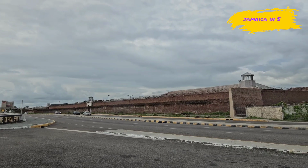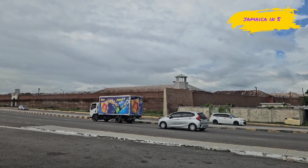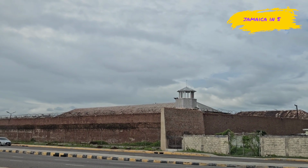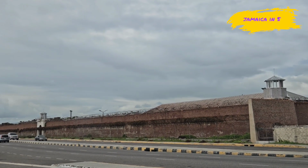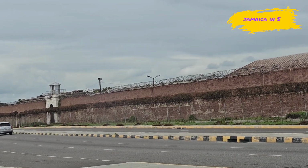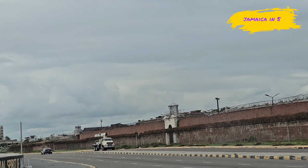Today we are out by the General Penitentiary or GP in Jamaica. The correct name is Tower Street Correctional Facility. They call it General Penitentiary or GP in Jamaica. Now this is, if it's not the oldest, it's the second oldest prison in Jamaica. It was built hundreds of years ago, and so it now has some serious infrastructure problems because the prison is so old. And also the prison is located in downtown Kingston across from the waterfront.